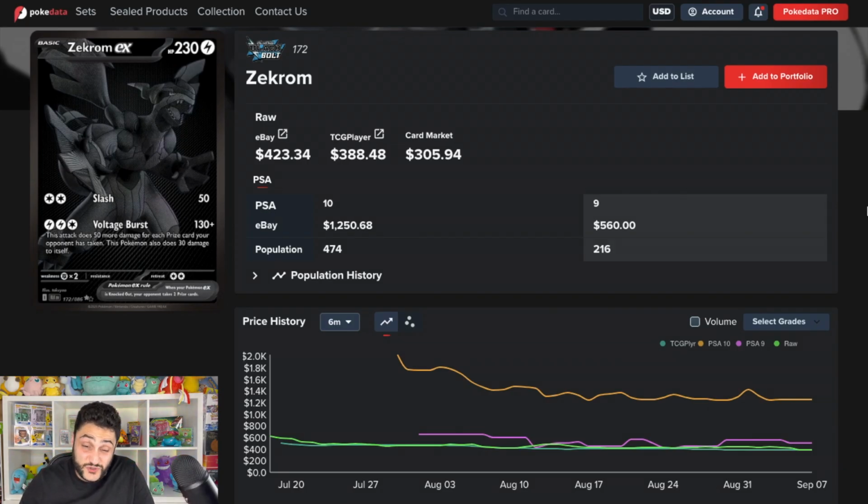Of course, PSA 10 drawing a $1,250 card. Of course, the population is not there yet, 474, which makes a difference ultimately, right? So the longer the set is out, the more this card is available, the lesser the price will get, just at the beginning, of course. So we will see this one dip a little bit more, in my opinion, and then at one point we'll see it rally back up.